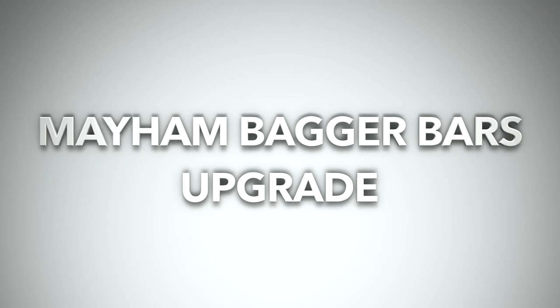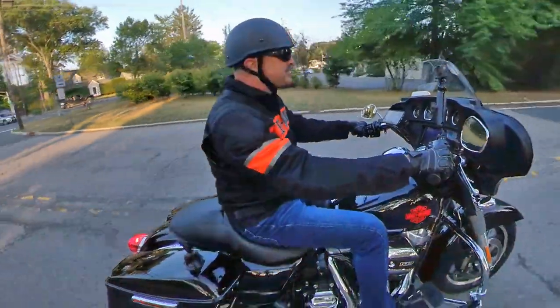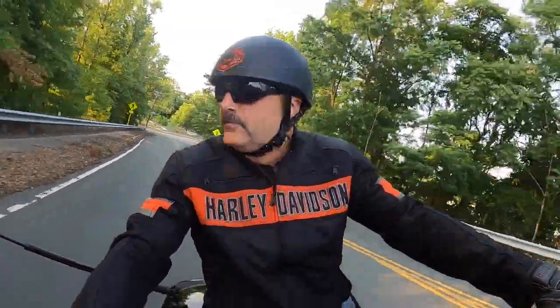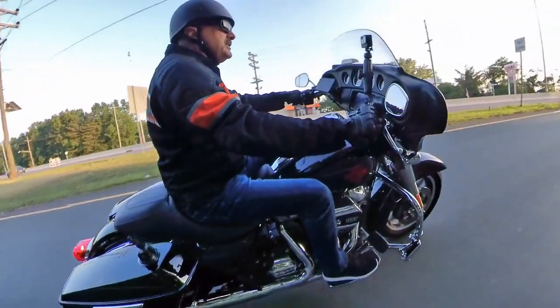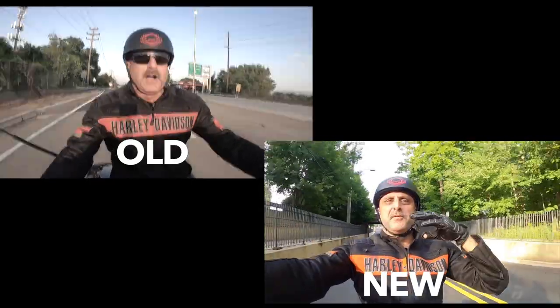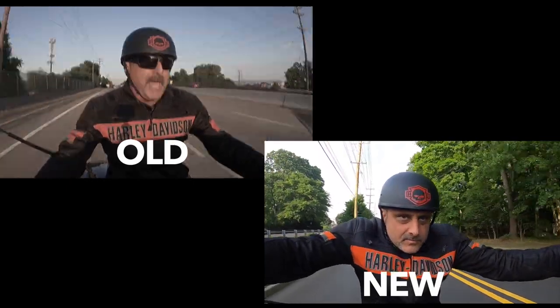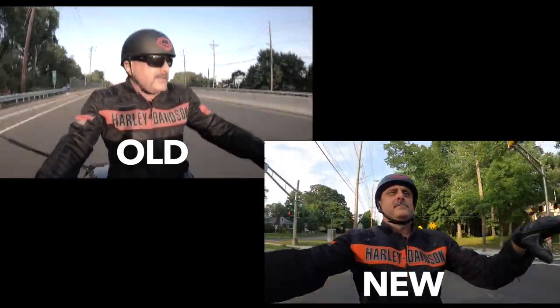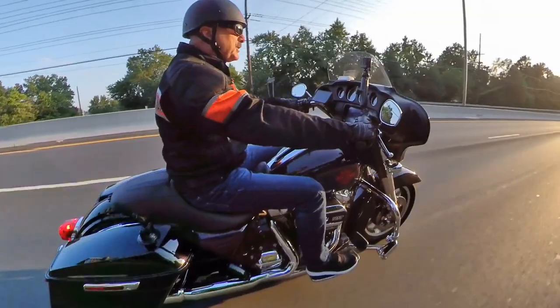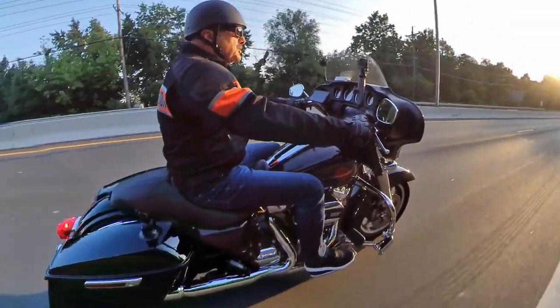So I thought it would be a good idea to take some footage before and after, to see and compare the ride, the riding position, because there's a lot of questions or a lot of thought out there, people suggesting that it's a better ride, more comfortable with a higher handlebar. So I'll compare it later on to my new handlebar.